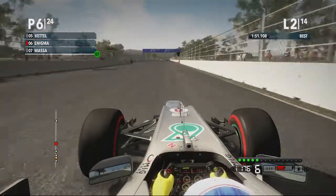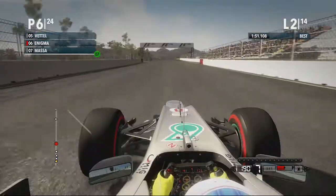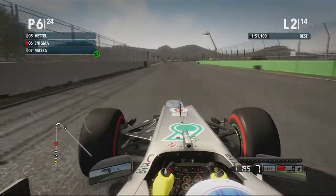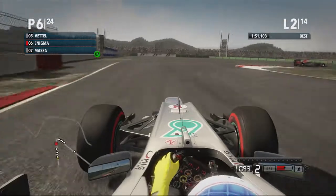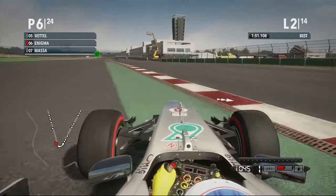And this is going to be the DRS zone. It's such a long DRS zone. And, you know, you're going to have cars coming from a long way back. And we've gone deep into the hairpin. This is terrible racing.